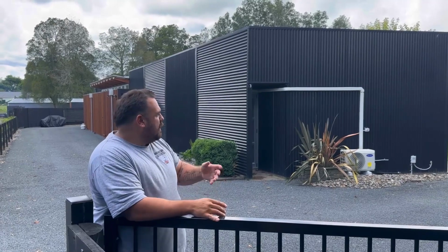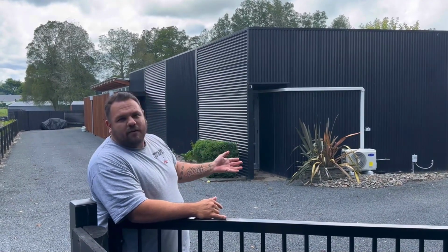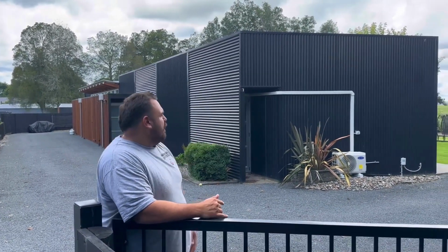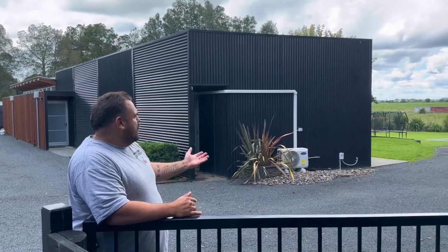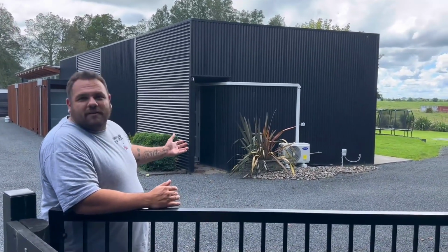Today we're at one of our clients' builds. We're building a consent-free shed that is matching in with this amazing building. We decided to design it to match in with the building. Let's go down and see the boys.